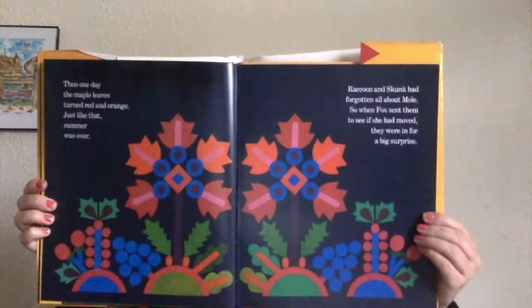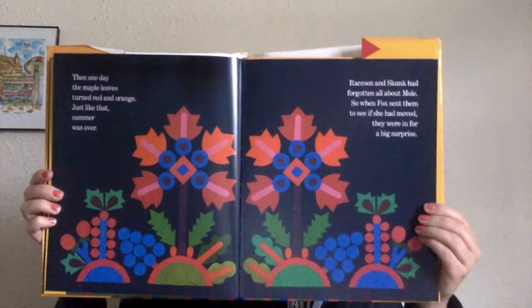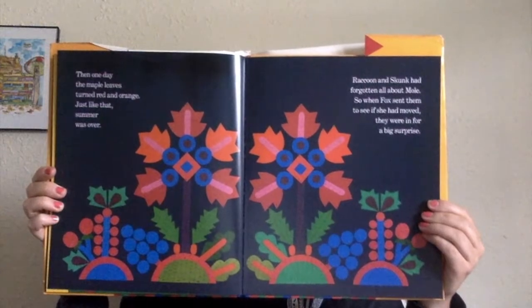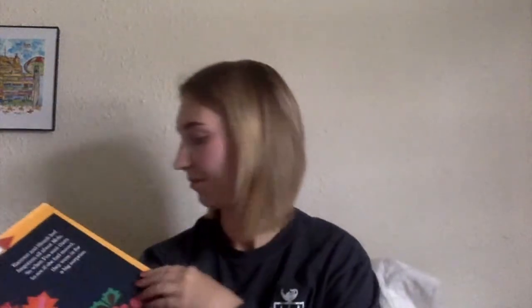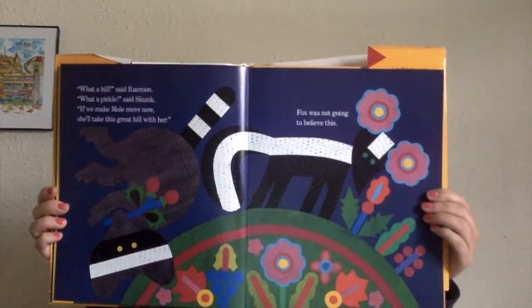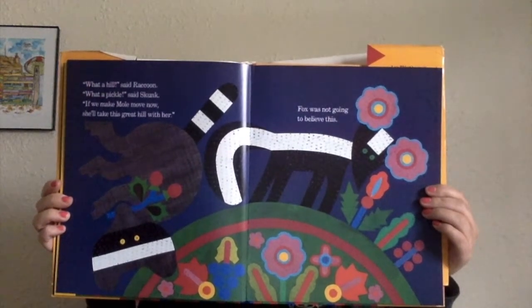Then one day the maple leaves turned orange and red. Just like that, summer was over. Raccoon and Skunk had forgotten all about Mole, so when Fox sent them to see if she had moved, they were in for a big surprise. What a hill, said Raccoon. What a pickle, said Skunk. If we make Mole move now, she'll take this great hill with her. Fox was not going to believe this.